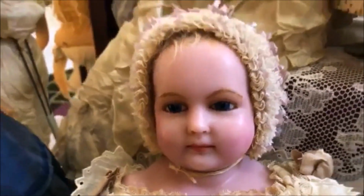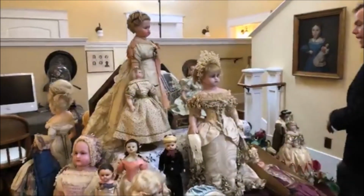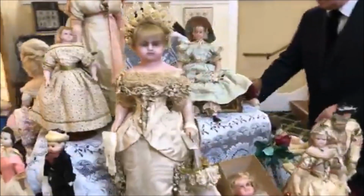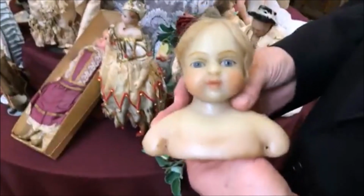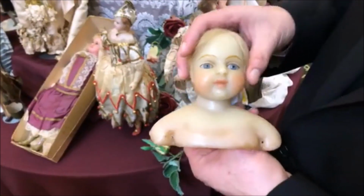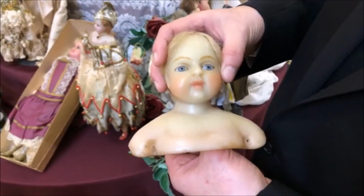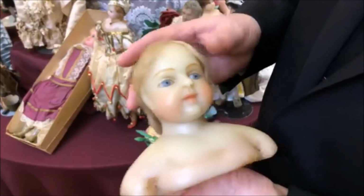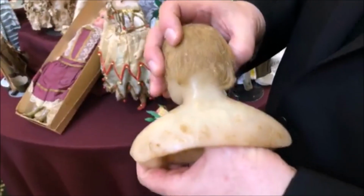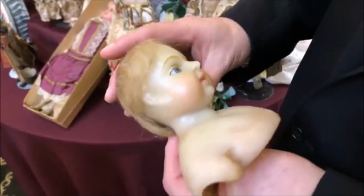So let's go back over here in time, and we're going to go into the 1860s. This is a phenomenal face. Look at that character face. This is a beautiful child that we have right now. We're working on conserving its costume. She is a Quaker girl. The lips are wonderful. I couldn't tell you who made it. It's not marked, but it's a very unusual face.